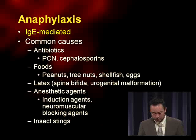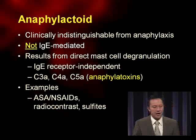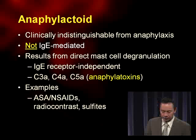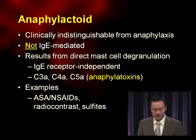All right. Now, anaphylactoid, you may hear that a lot. Basically, it's clinically indistinguishable from anaphylaxis. The only reason it's anaphylactoid is because it's not IgE-mediated, because we can't find any specific IgE antibodies to whatever is causing the reaction. It results in direct mast cell degranulation, so it's IgE receptor independent. And so there's certain anaphylatoxins such as C3a, C4a, and C5a, which can induce mast cell degranulation without the IgE receptor.